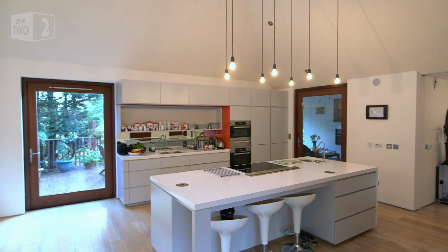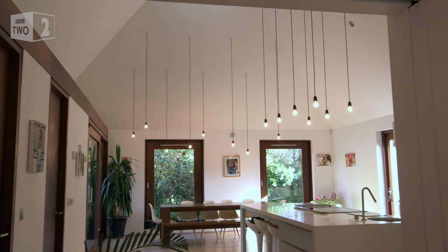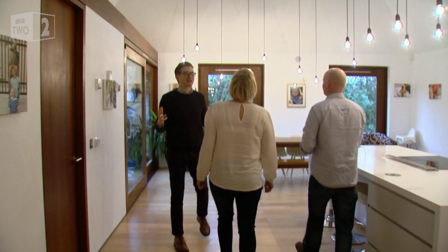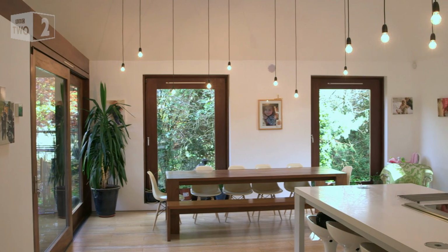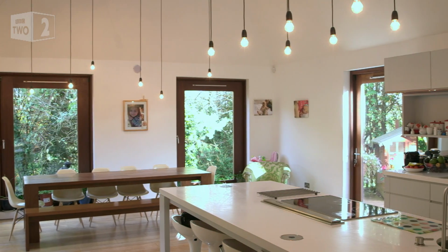This fabulous open-plan kitchen dining space is the heart of this contemporary home. So hopefully you can see why I wanted to bring you here, guys. I mean, this is a really beautiful space. With its vaulted ceiling and windows on 3 aspects, this room is strikingly similar to Alistair and Karen's plans.